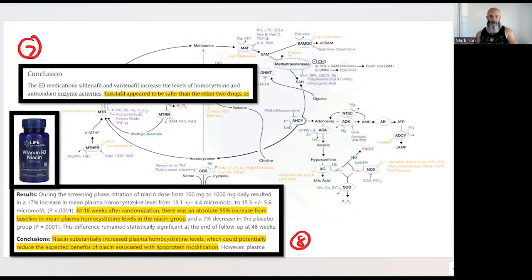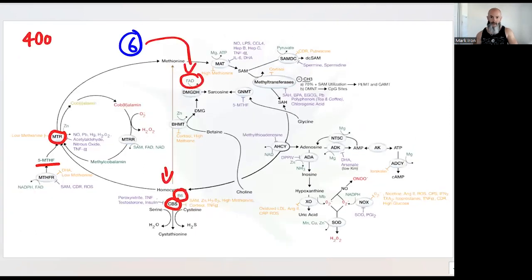Now, another thing that I want to point out, actually, I'll just show you here. This is where the vitamin and mineral status is huge. As you can see here, you need magnesium, you need zinc, you need SAMe, you need FAD, NAD, you need zinc again, you need magnesium. So you can see that we need adequate vitamin and mineral status.